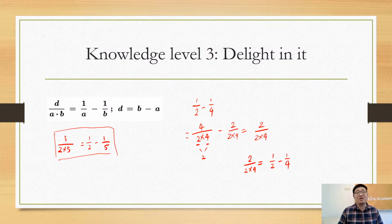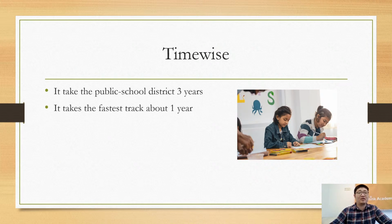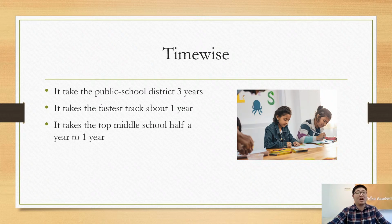And in Think Academy, we want to make sure our kids at least go to level 2. And for some of the gifted kids, or if they really love it, we'll make sure they have fun in level 3. So look at algebra. Time-wise, to get students ready for Algebra 1 in a public school district usually takes 3 years. Even if you're on the fastest track and doing really well, it will take 1 year. And in a top private middle school, it will usually take half a year to 1 year to get you ready for pre-algebra.